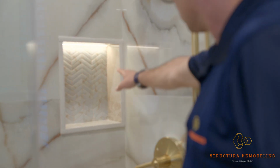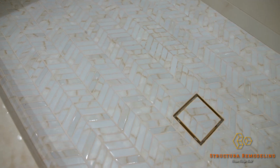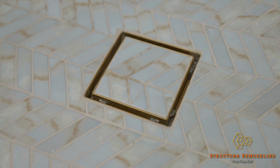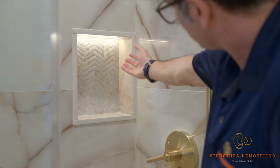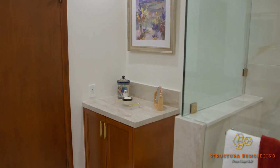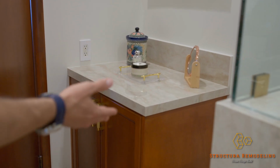Here we have a cool feature that we like to do. We have from the same stone that we used in different areas of the shower. We use that. We have this very nice warmth. You can see the color of the light. In this area here, we have a sitting area and additional storage that the customer really needed.